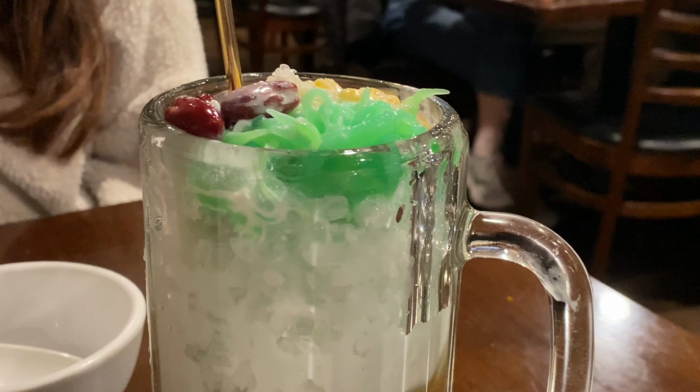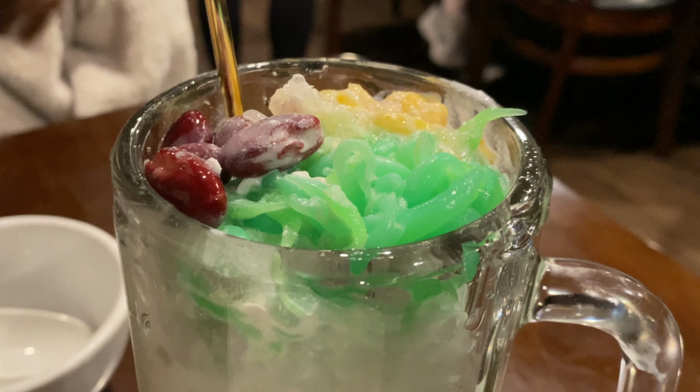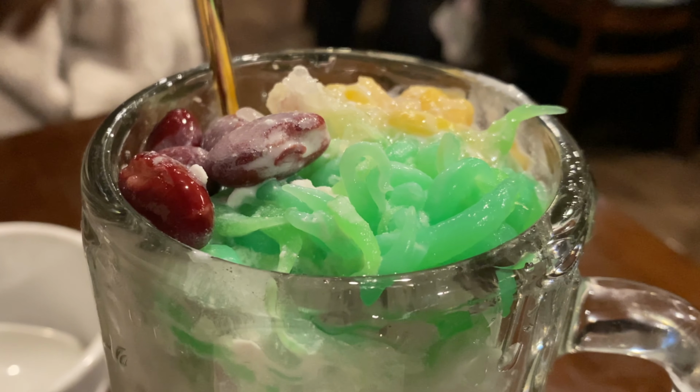We finished it off with some Chendol, which is like an icy dessert with some jelly and beans. And this one also had sweet corn.